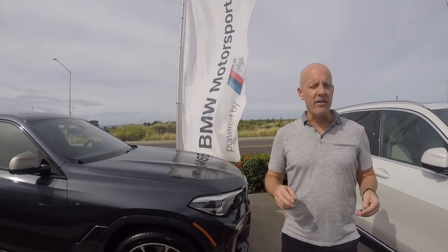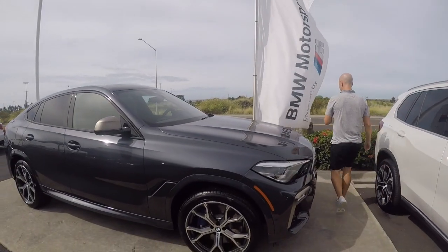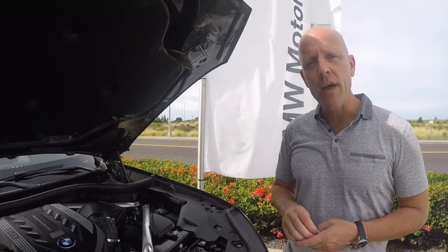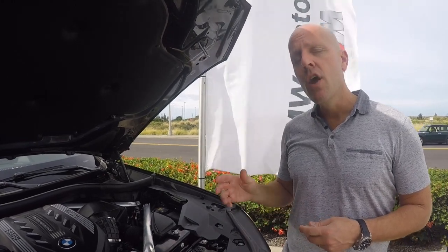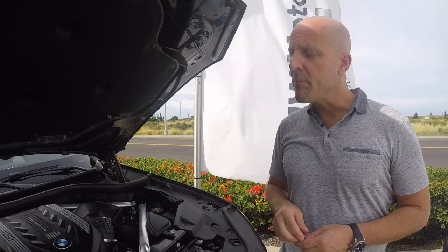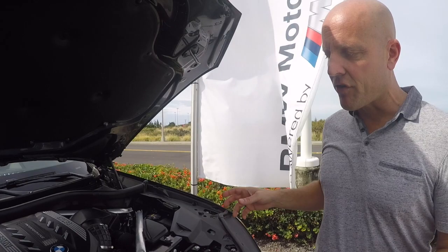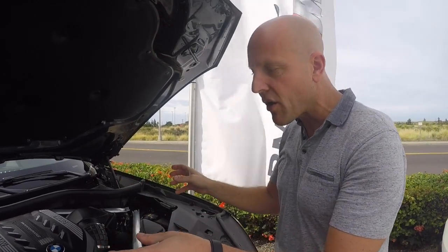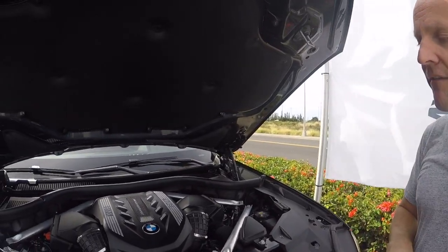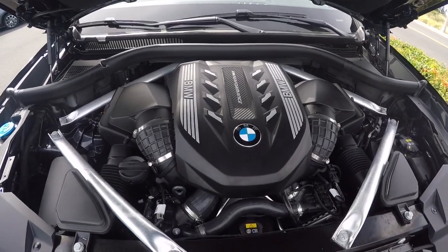The hood on the X6 M50i, and take a look at what powers it. Now, whether you get the 2020 X6 M50i or the 2020 X5 M50i, you're going to get BMW's 4.4 liter twin turbo engine, called the hot V because the turbos are exactly in the middle of the engine, so they're not wandering around the engine compartment. This one puts out 523 horsepower to go with 553 pound-feet of torque.